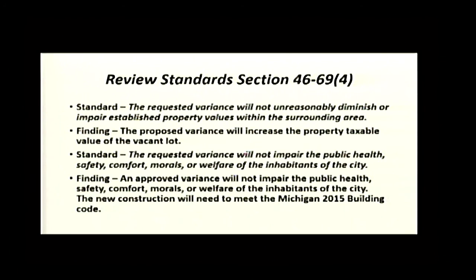Last standard is the requested variance will not impair the public health, safety, comfort, morals, or welfare of the inhabitants of the city. Again, we feel that if this variance is approved, it will not impair the public health, safety, comfort, morals, or welfare of the inhabitants of the city. What's interesting is this construction will need to meet the Michigan 2015 Commercial Building Code. Because it is in a TS2 zone district and it's going to be a rental, my understanding is you have that commercial building code for a rental property versus a typical one-family residential. So it's not, I don't think, much, but I do think there are maybe an additional standard or two that they're going to have to meet when construction occurs.